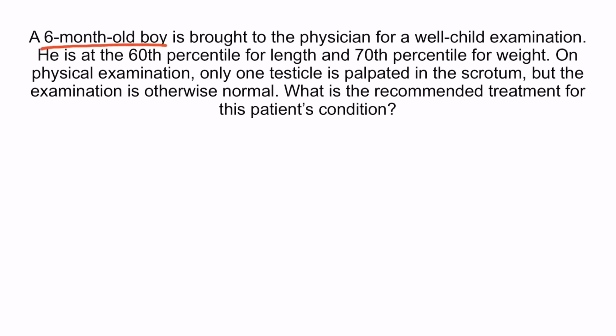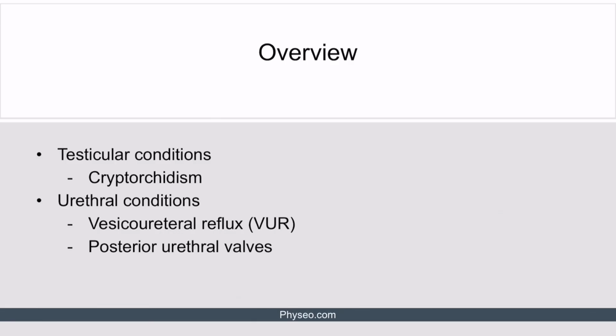So this 6-month-old boy is presenting with cryptorchidism. Since he's 6 months old, orchidopexy is the recommended treatment because spontaneous descent of the testes is very unlikely after this age. Orchidopexy will prevent complications such as infertility and testicular cancer and should be performed before the age of 1 year. Alright, next, let's discuss vesicoureteral reflux.